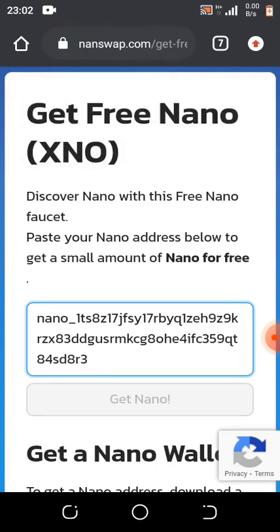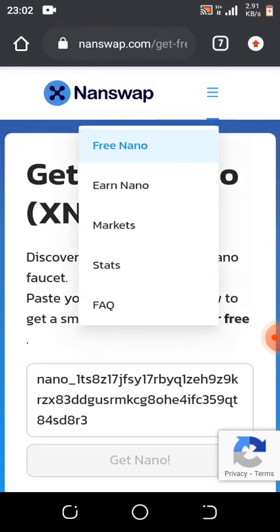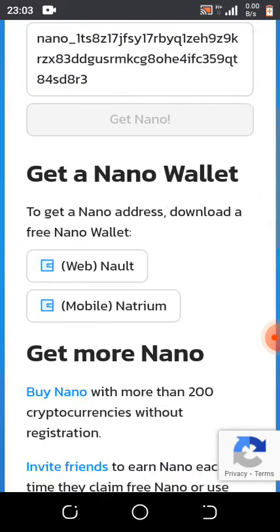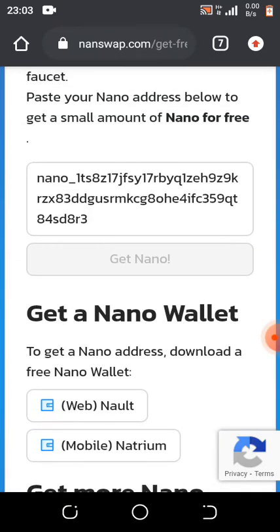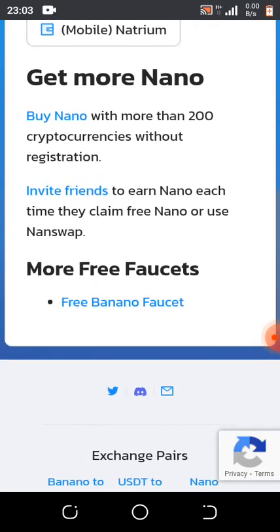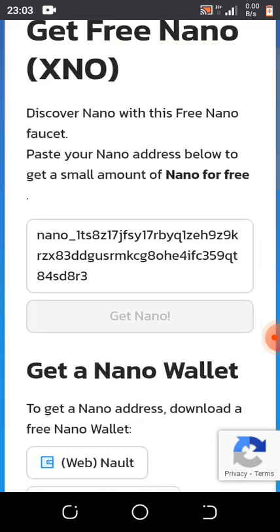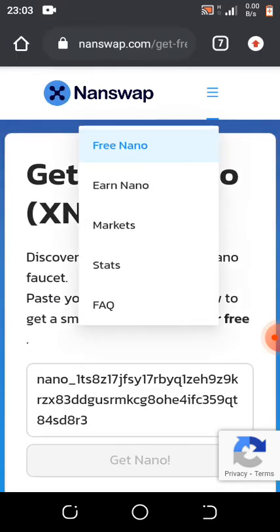So every week you can claim this NANO twice. If you paste it here, it will automatically send you the NANO in your Trust Wallet, and you can claim it twice in a week. This is the update that I brought you guys. I got this update from somebody, and you can also refer your friends and earn 1% of what they get.